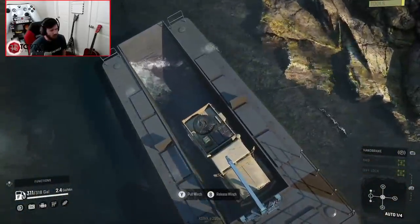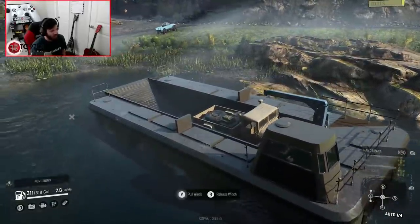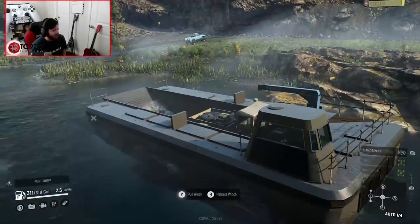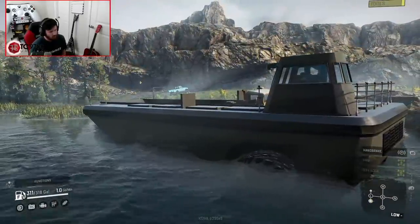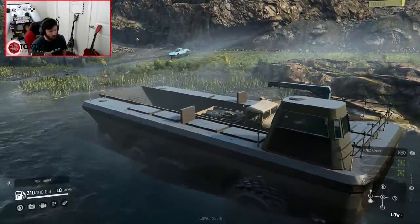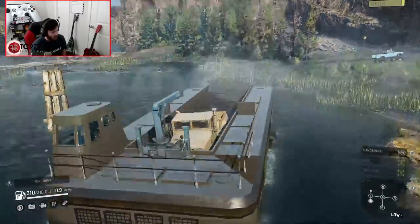I found a winch point under the water. I did not expect to find that at all, and I don't know where it came from, but there you go then. There's that. Are you gonna go? We had to put it in low minus to get it to have any movement, because I think right now it's running off of the propellers.